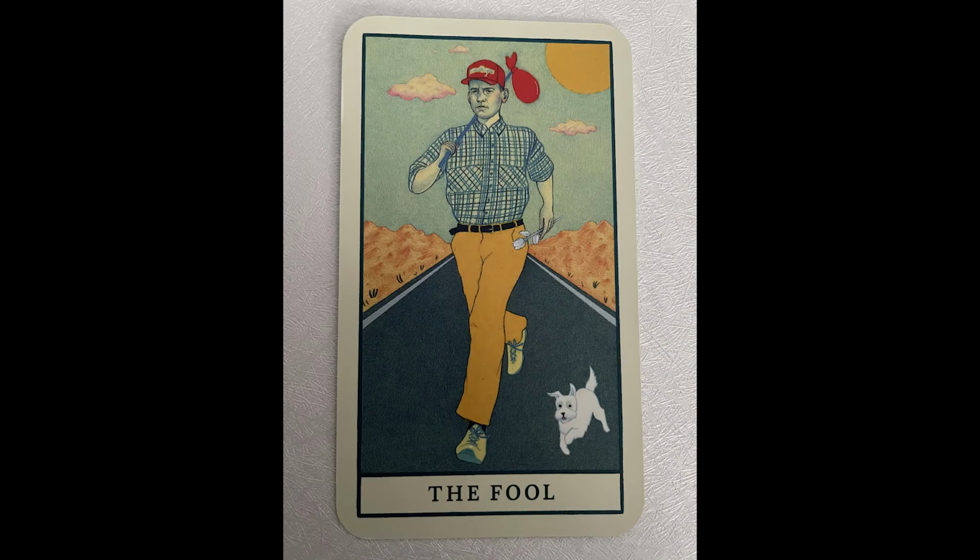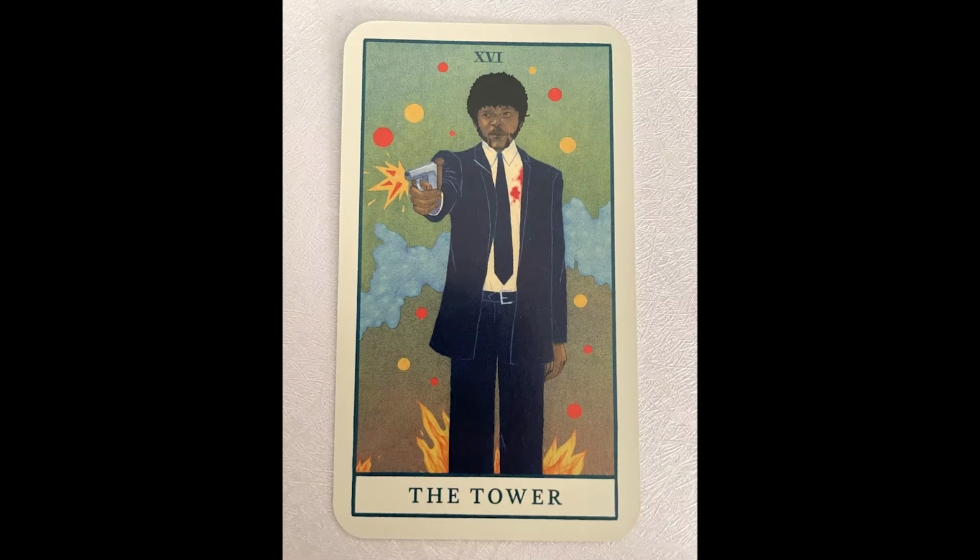So first we have the Fool, who's portrayed by Forrest Gump, and it's so fitting. He was so innocent. He had the courage to embrace the changes that life threw his way, and he embraced his uniqueness. Next we have the Tower. When I flipped this card over, I literally laughed out loud. Is there a better card for the Tower than Samuel L. Jackson from Pulp Fiction? Say what one more time.